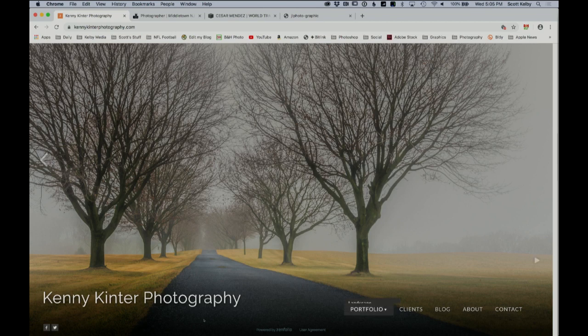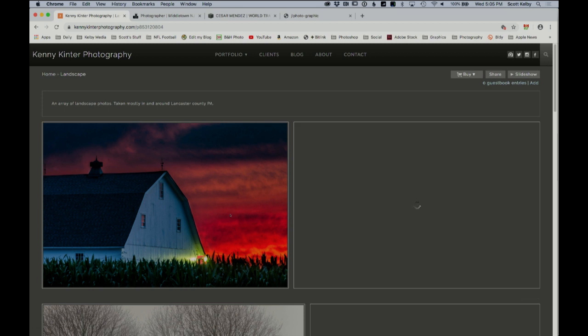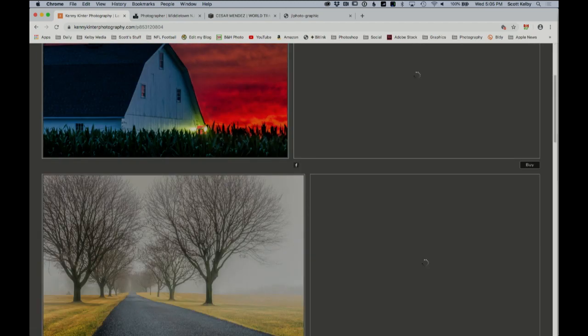So let's go to portfolio and see what we got. We got landscape. Well, let's go to landscape because I think Kenny's a landscaper. I think that's probably why it's first. Let's click on it. Now, this looks like another SmugMug. Those look like SmugMug, but they took the bar off the top. They unchecked that box. You did the right thing. And there's that picture again.